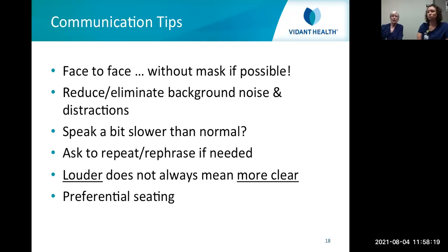Preferential seating is another big thing. If you're going somewhere, you want to sit as close as possible to the person that you want to hear, not sit all the way in the back where there may be dishes and a lot of clattering going on. You want to seat yourself in a way that is going to give you the best hearing. And again, that little message pops out: louder does not always mean more clear.